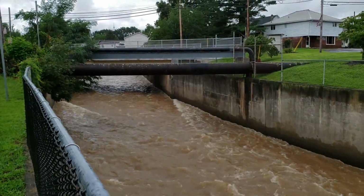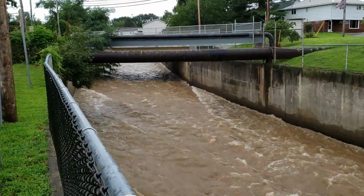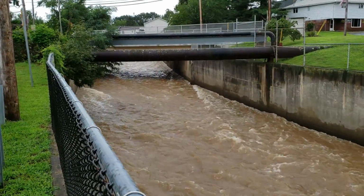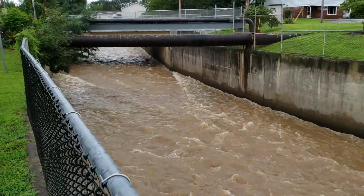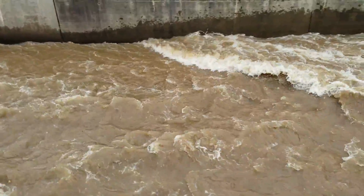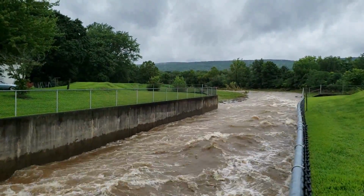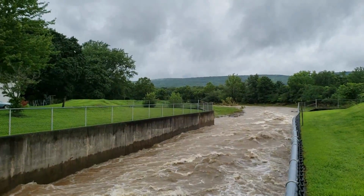And that's the Main Street bridge going over it, and this is really ripping. I mean, I'd never seen it moving this fast before. Not in a long time anyways. And this feeds into the Susquehanna River down near Pittston, so we'll be headed down that way too and see how it looks.